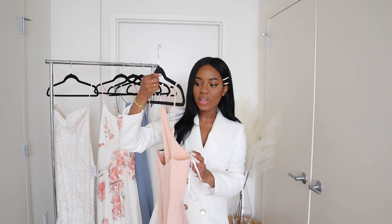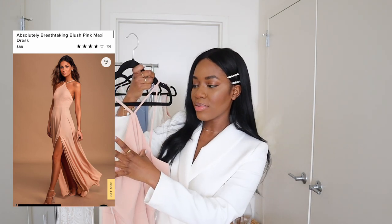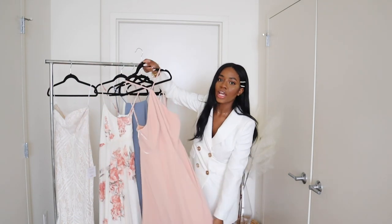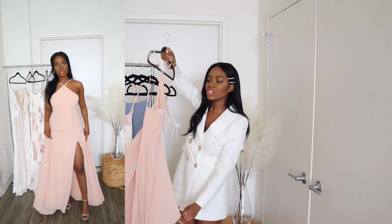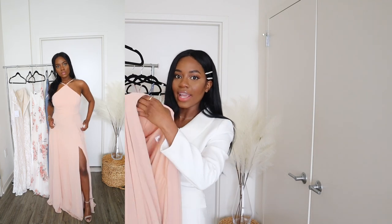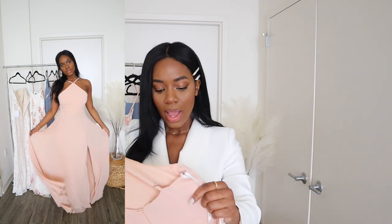And then the final bridesmaid dress I have, I wanted to give you guys a different kind of neckline option, and this one just starts at the top and flares over. Definitely a strapless bra kind of situation, and it's just super flowy. Do you guys see that movement? That movement is just gorgeous. And it also had a slit at the side, so it has a little bit of drama, and it just hangs beautifully on the body.